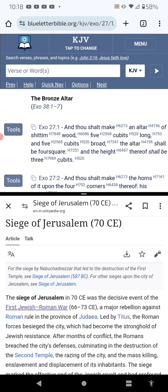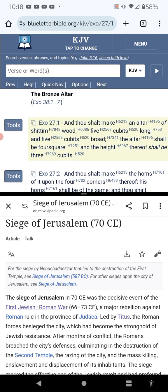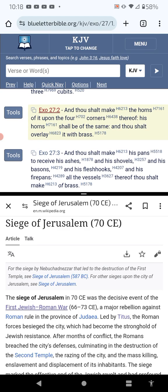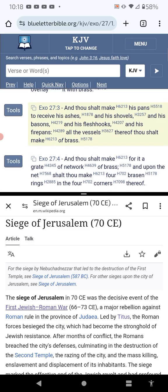Exodus 27:1. And thou shalt make an altar of shittim wood, five cubits long and five cubits broad. The altar shall be foursquare, and the height thereof shall be three cubits. And thou shalt make the horns of it upon the four corners thereof. His horns shall be of the same, and thou shalt overlay it with brass. And thou shalt make his pans to receive his ashes, and his shovels, and his basins, and his flesh hooks, and his fire pans. So all these things they took out. All the vessels thereof thou shalt make of brass.